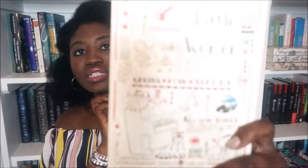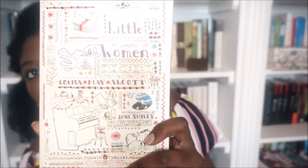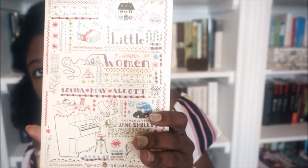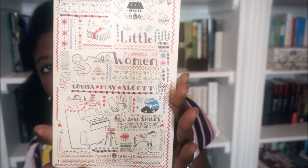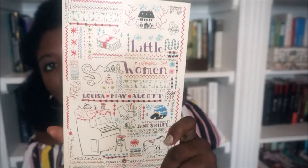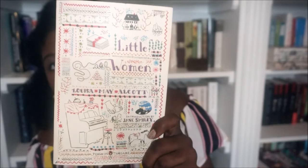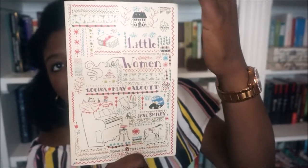It is always really hard to see this on camera and have it show up because of the lighting. And I will do a close-up so you guys can see what I am talking about and how beautiful and intricate it is. And just from this book cover and all the detail, you know exactly what this book is going to be about, and what you are getting yourself into. You're getting yourself into a heartfelt classic that is about family and the times.